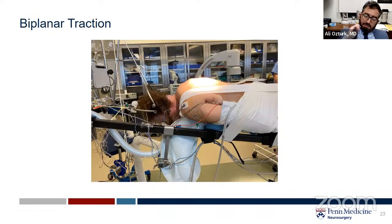This is a picture of our typical setup of biplanar traction. We usually apply 2 Gardner-Wells tongs to the patient's skull and 10 pounds of weight attached to each of these ropes for both traction and extension. The patient's head in this position is actually completely floating. There'll either be a horseshoe headrest or just some ACE wraps placed under the patient's head.